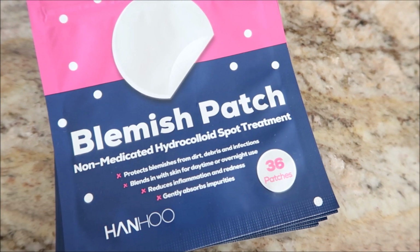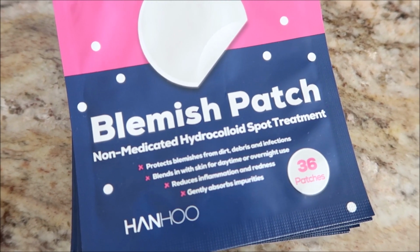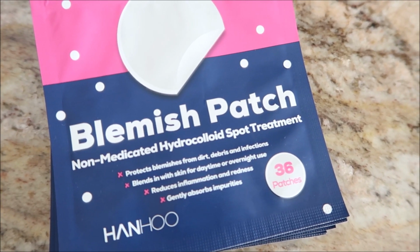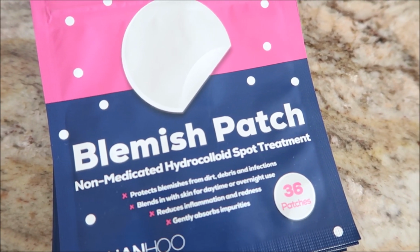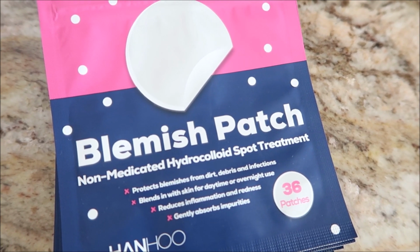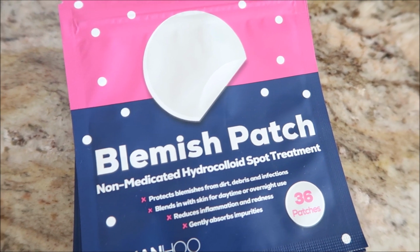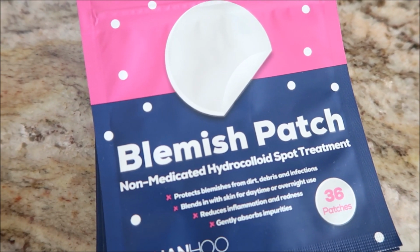They're so good. They're $2.50 at my Walmart, and they're just the best blemish patches ever. I use them if it's a zit, kind of like a clogged pore. If I have an area where I see texture, I'm all over these. I will steep my face pretty often also, so those are my tips for texture.